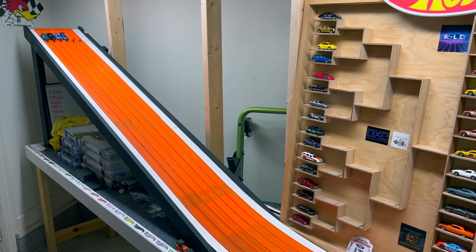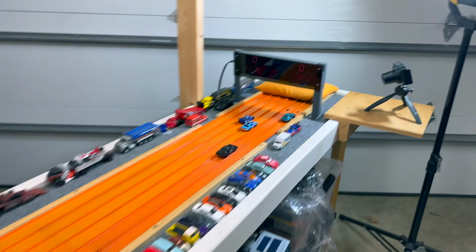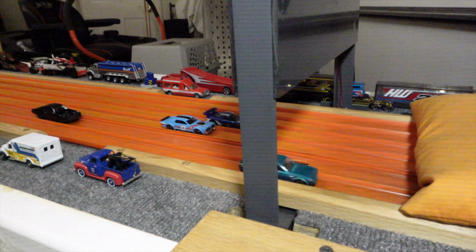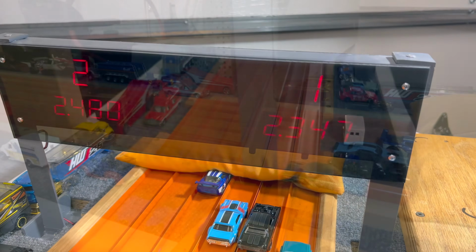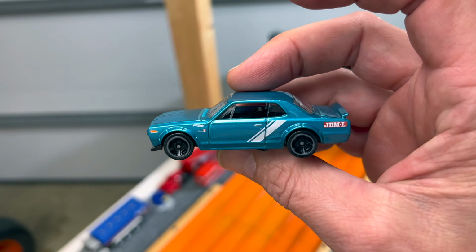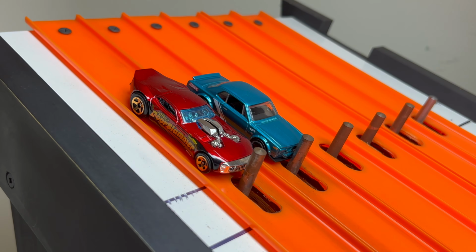Lane swap, Skyline now in lane number 1. It's got a win under its belt. On your marks, get set. And he does it again. .2347 was his time. He's got 2 wins. He's gonna meet the Nitro Doorslammer. Dry run final, we've got the Nitro Doorslammer in lane 1 and the Skyline in lane number 2.